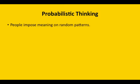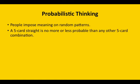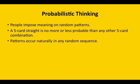People impose meaning on random patterns. If you're playing poker, you're imposing a lot of meaning on a straight. But a 5-card straight is no more or less probable than any other 5-card combination. It's only the fact that we impose meaning on it that makes it seem unlikely. Patterns actually occur very naturally in any random sequence. And in fact, sometimes we're fooled. If we think a whole series of heads show up, then we think the very next one is much more likely to be a tail. And it's not always the case.